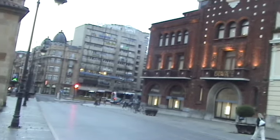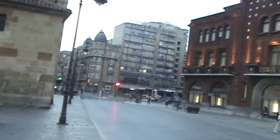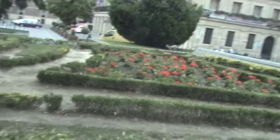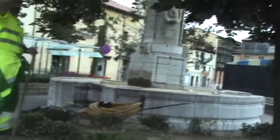Panning around with the Gaudi building behind me, I find this pretty little parklet, for lack of a better term, but with nicely maintained flowers. A man working on it. Buenos dias. Buenos dias. And here a pretty little fountain.